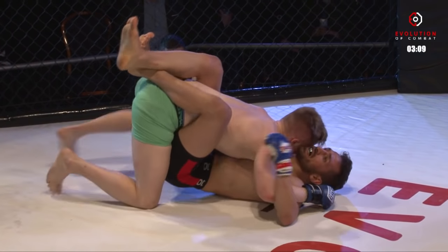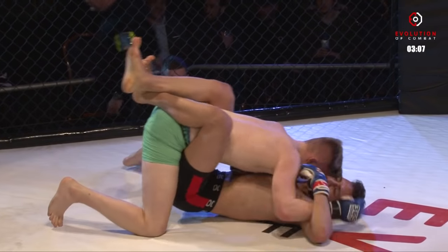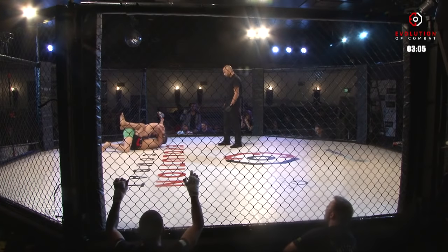The pace has slowed a little bit. It doesn't seem quite as manic as round one. Oh, brutal elbow there from Kier. And another one.